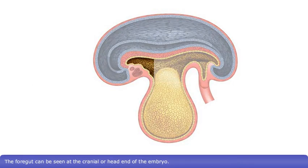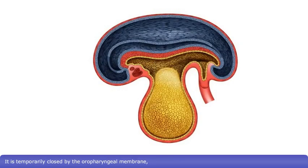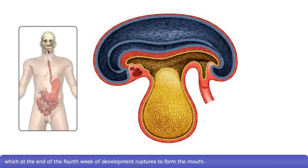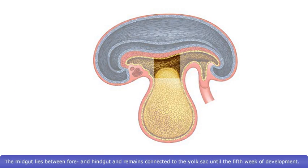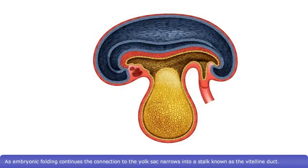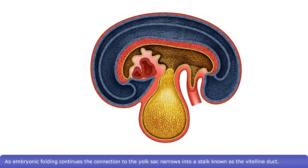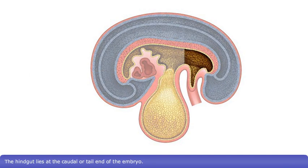The foregut can be seen at the cranial or head end of the embryo. It is temporarily closed by the oropharyngeal membrane, which at the end of the 4th week of development ruptures to form the mouth. The midgut lies between the fore and hindgut and remains connected to the yolk sac until the 5th week of development. As embryonic folding continues, the connection to the yolk sac narrows into a stalk known as the vitelline duct. The hindgut lies at the caudal or tail end of the embryo.